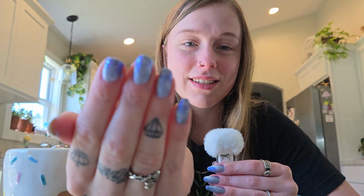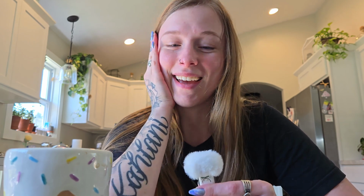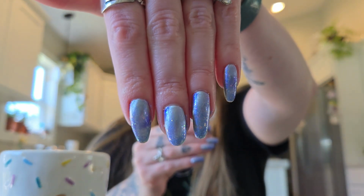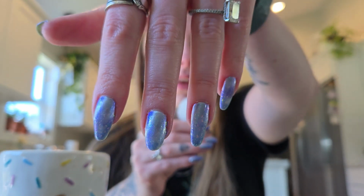That took me way longer than expected to do that. I forget how long it takes to do magnetics. Oh man. It was worth it though. It was definitely worth it. I mean, the nails themselves look super pretty. I only did 2 coats per nail.